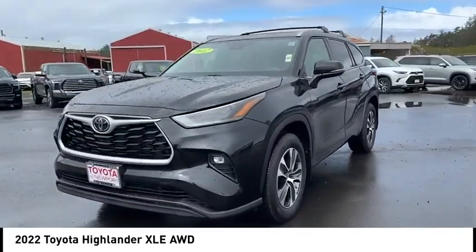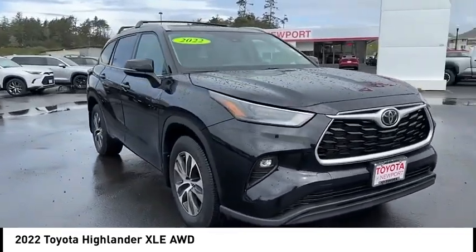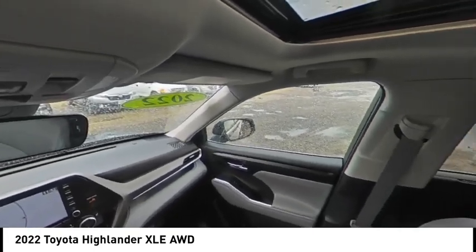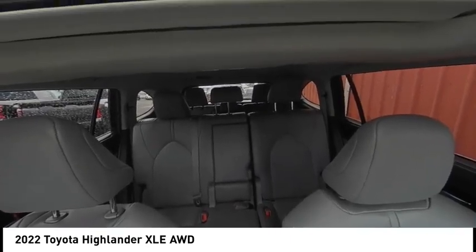This vehicle has less than 8,000 miles. Here are some of this vehicle's great options: blind spot monitor, all-wheel drive, heated mirrors, aluminum wheels, rear spoiler, remote engine start, power lift gate, brake assist, stability control, tire pressure monitor.